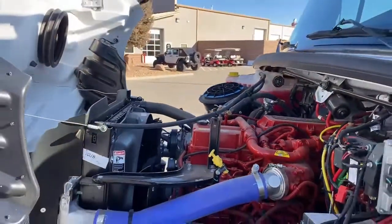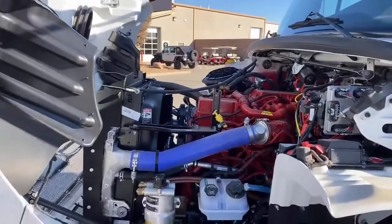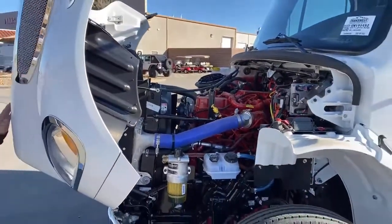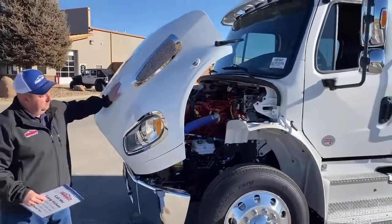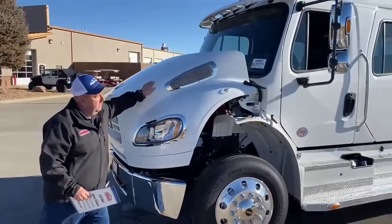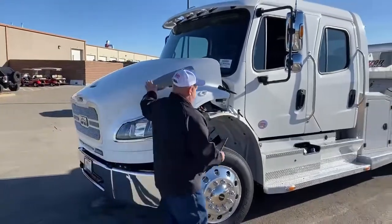So we're looking at two companies that have been around a very long time when we take into account Cummins and Allison. It is not uncommon at all to get 400,000 miles out of these trucks if they're taken care of.